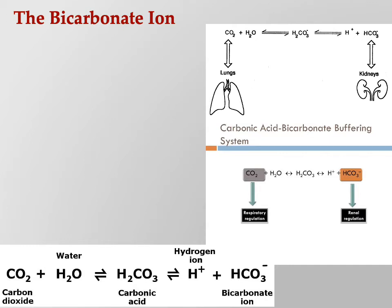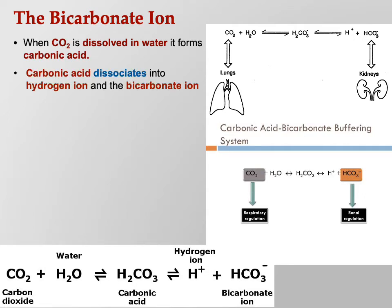So here's the bicarbonate ion. I said that we were going to see how it's made, and that's what we're going to see right now. When carbon dioxide is dissolved in water, it forms carbonic acid. Okay? Carbonic acid dissociates, like all acids do, into, in this case, a hydrogen ion and a bicarbonate ion. So look down at the bottom, you see the equation there. When you mix carbon dioxide and water, you get carbonic acid.